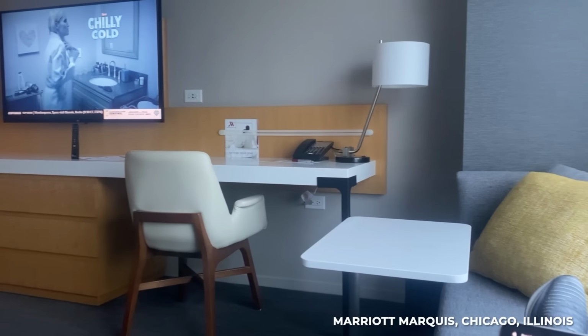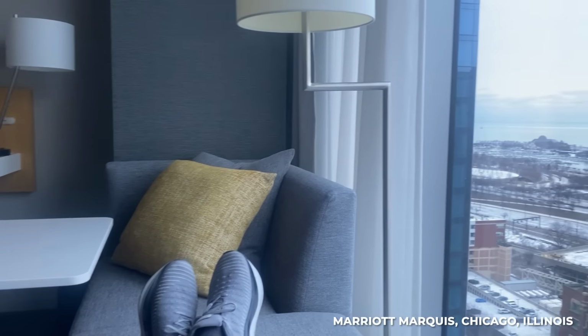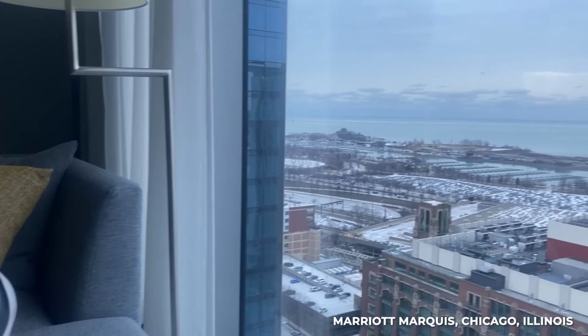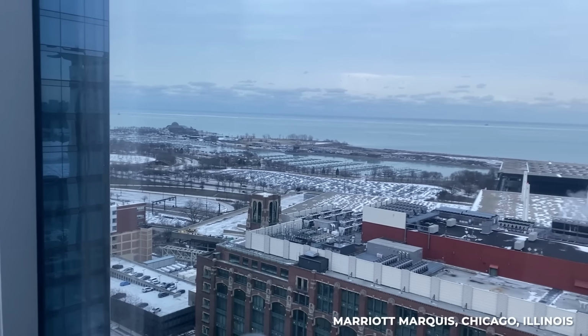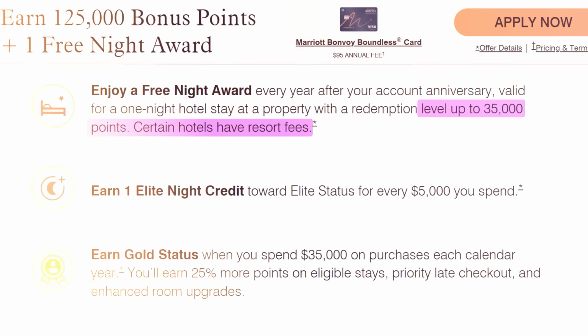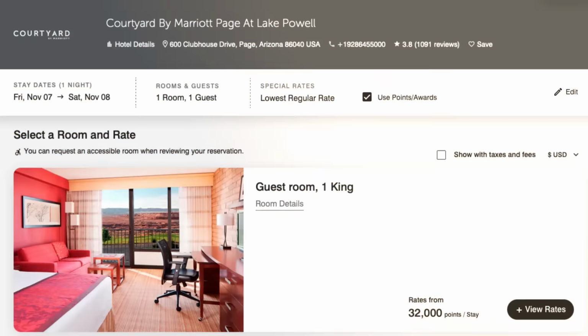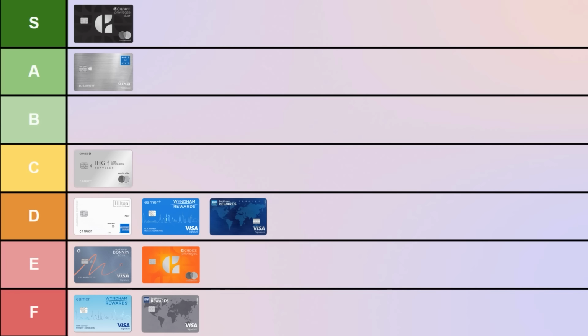Marriott has some really high quality properties, and this is the type of sign-up bonus that I would personally target an entire vacation around using, and it would fund most of a trip. Additionally, I like this card because it's sustainable. It gives you an annual 35,000 point free night award every year when you hold the card, and that could get you into a property like the Marriott Page at Lake Powell, which checks in just under that 35K limit on select nights. As you can tell, I really like this card, and it's an A-tier credit card to hold.